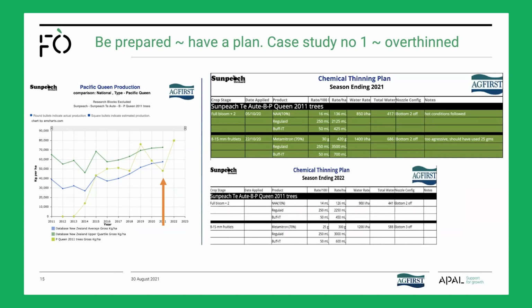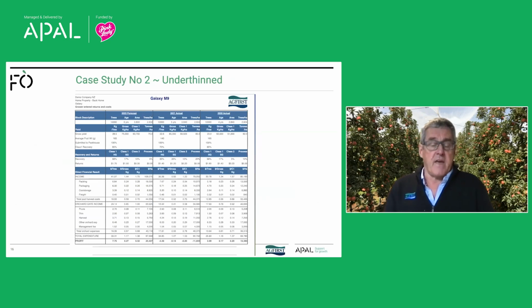The NAA is going to be dropped to 126 mils per hectare, and the metametron, yes, still going to use it, not going to revert back to BA, like the product. Just believe we got the rate wrong last year, back to 25 grams in 1,200 litres of water, delivering 300 grams per hectare. Here's another one, case study number 2. It's a Galaxy block on M9.